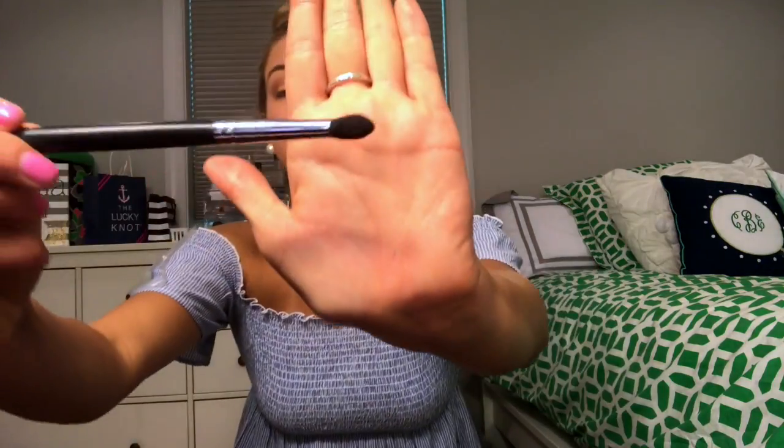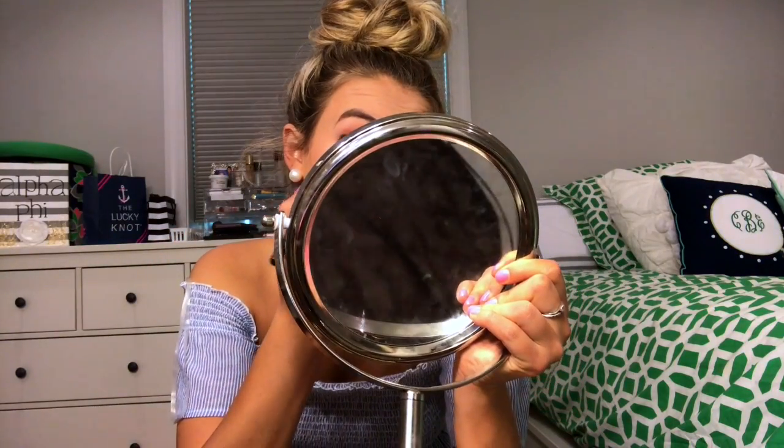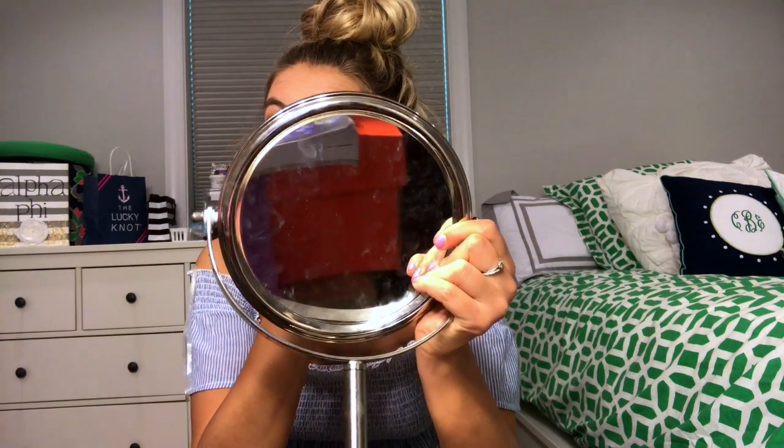I'm going to just ever so gently blend these colors together with this Morphe brush. I want each color to still look its own, so I'm not going to go too crazy with the blending, just very, very lightly.